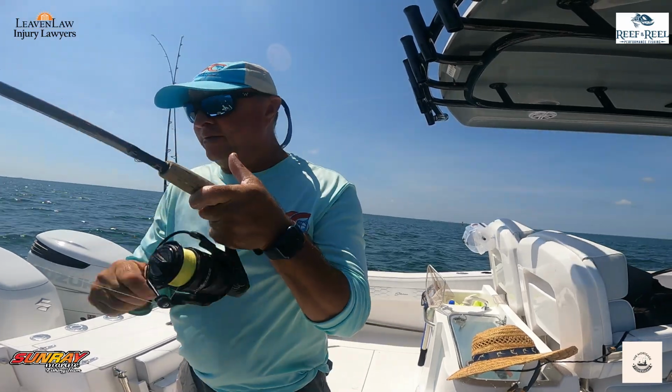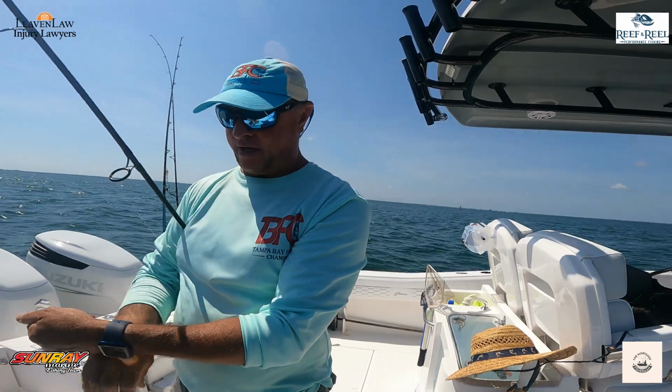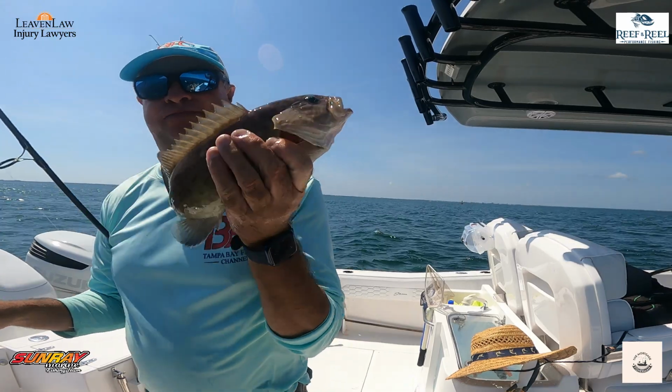So what they were doing was taking the pinfish off. It's not a very big grouper. Or they were taking the whitebait off relatively quick. So I threw a pinfish down there.